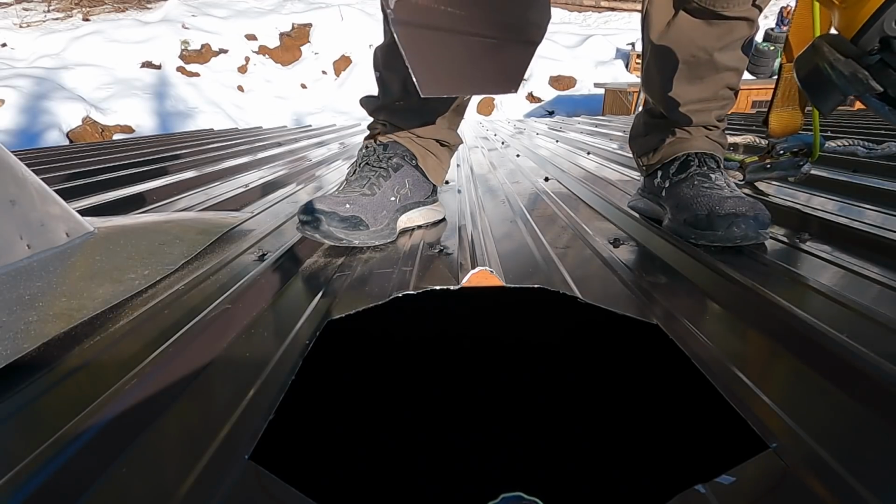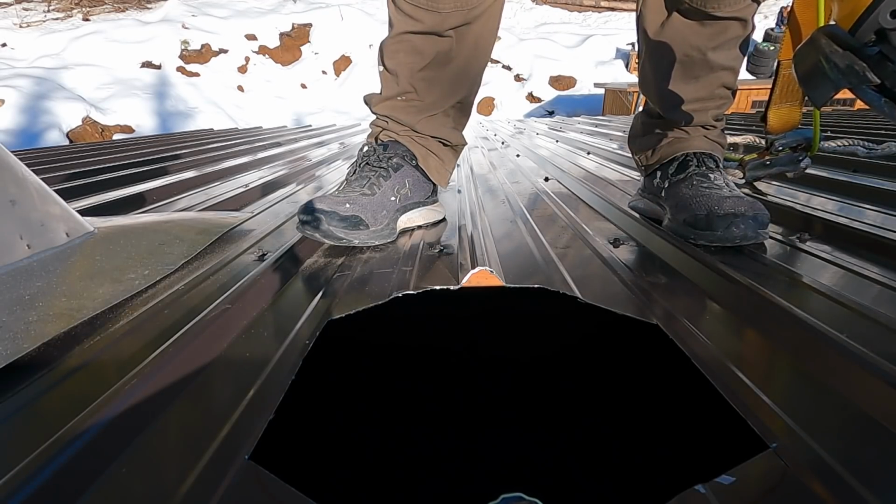Watch out below. Are you underneath me? Nope. I'm making a piece of roofing come down.